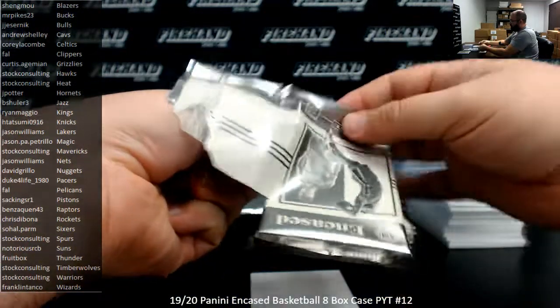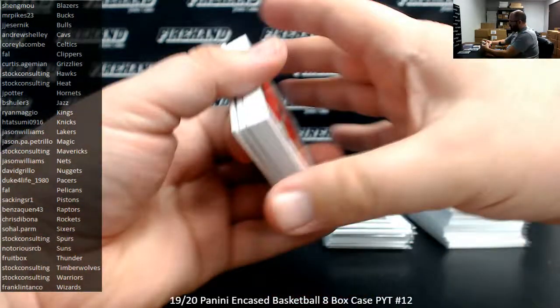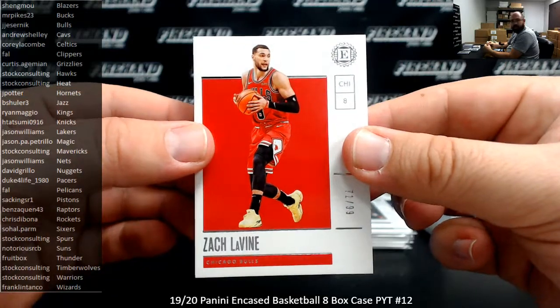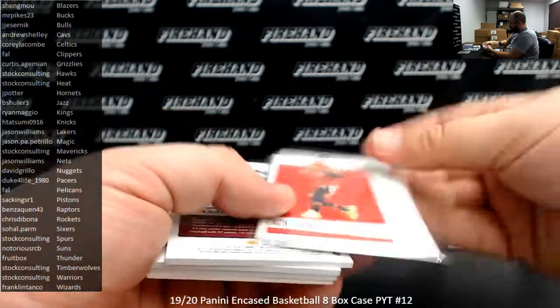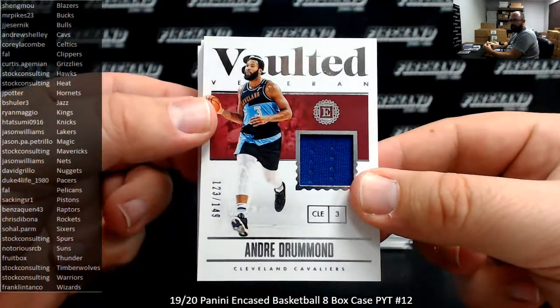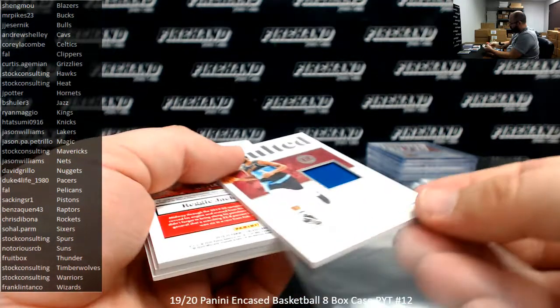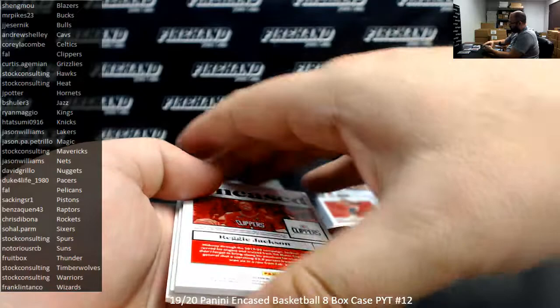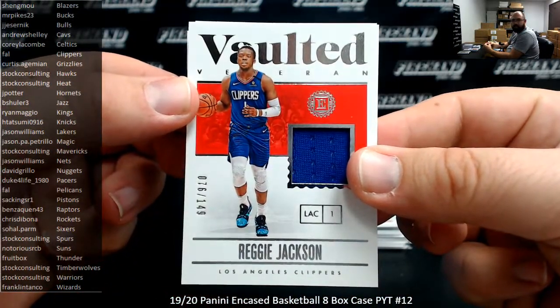All right, we're on the last box. Base Zach LaVine to 99 for the Bulls. Bulls belong to J.J. Cernick. Vaulted Veterans of Andre Drummond for the Cavaliers, number to 149. Cavaliers going to Andrew Shelley. For the Clippers, Reggie Jackson, Vaulted Veterans to 149. Clippers going to Frank.